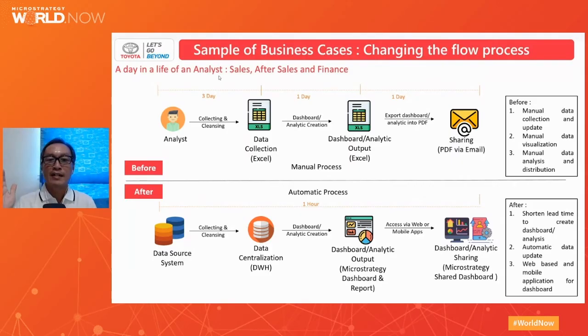Because of that, we receive data from 350 outlets, and the total types and models that we have, because we have all the lines of vehicle types, is more than 200 types of vehicle. So you can imagine, 350 outlets multiplied by around 200 types of vehicle. If we want to get the retail sales data, you can imagine the manual process that we did. So that's before. We need 5 days on average.